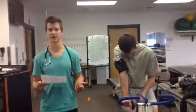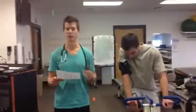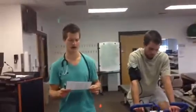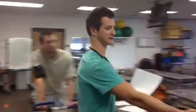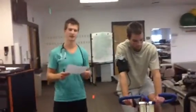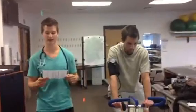His resting vitals were 55 beats per minute, and 110/70 for blood pressure. These are perfectly healthy, perfectly normal. It suggests no contraindications for exercise testing, so we were clear to start once we got those values. We also went over this RPE exertion scale, 6 to 20, and explained that to my subject Denny. We're going to be using that to monitor exertion levels and make sure those correlate with his blood pressure and heart rate and stuff like that.